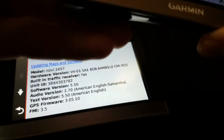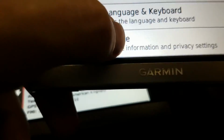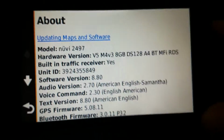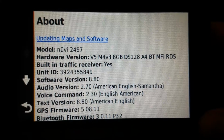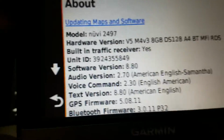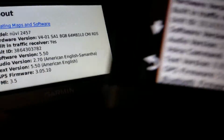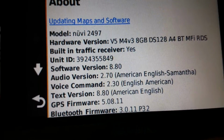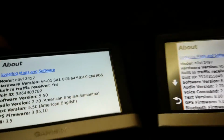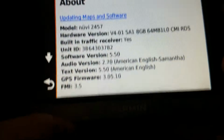Now we'll look at this one, 2497. V5. This is significantly different than this one. And then look at this. The software version is at 5.5. Software version at 8.8. And oh yeah, there are differences between these two. I'll show you a few of them.